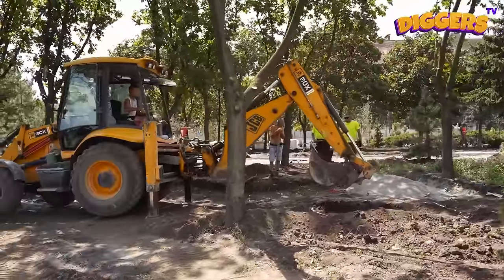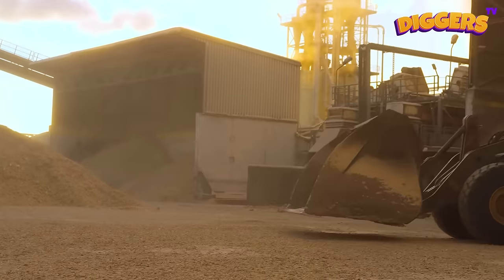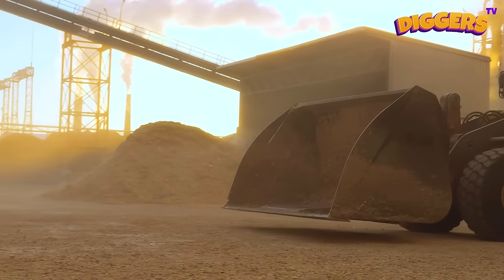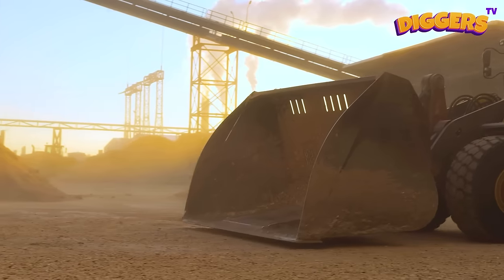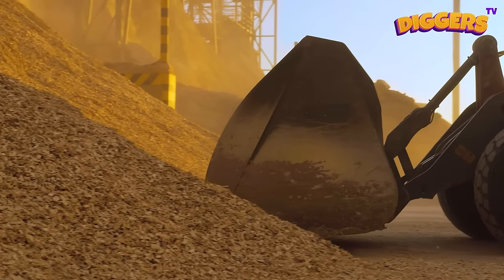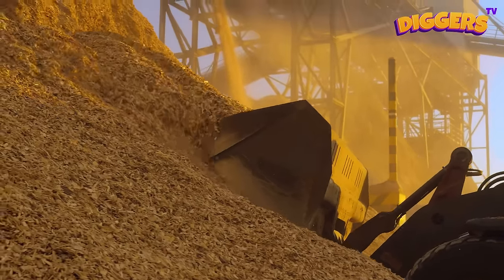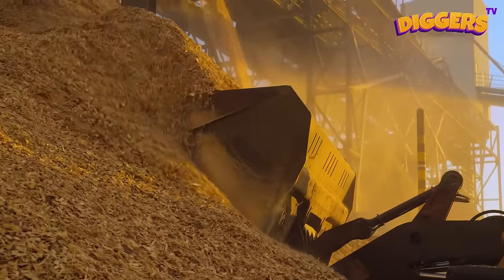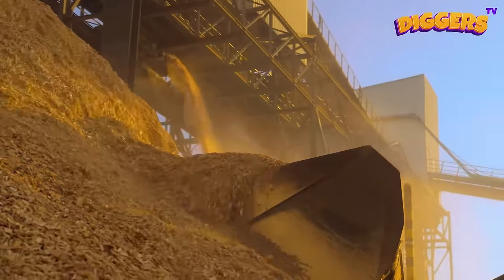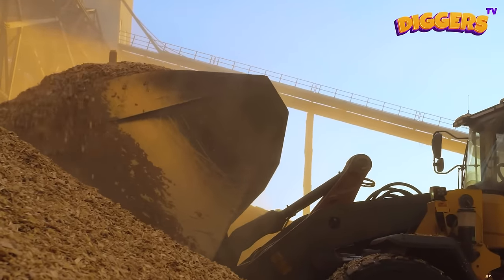What a powerful front loader! Amazing! This digger is huge! This wheel loader can carry heavy loads. How impressive! Good job!